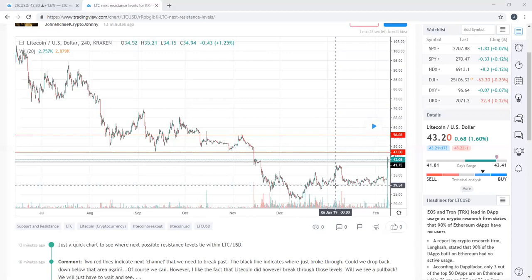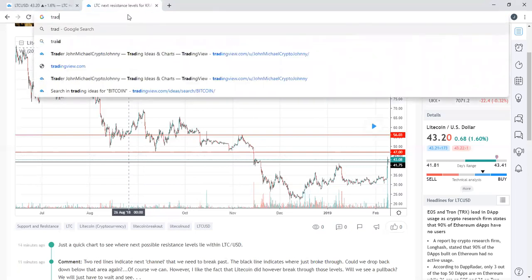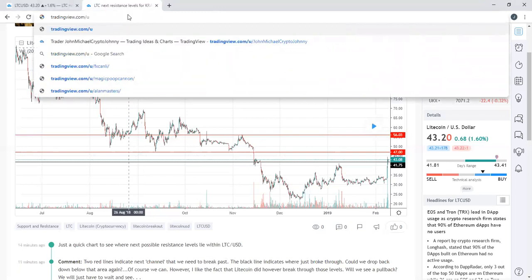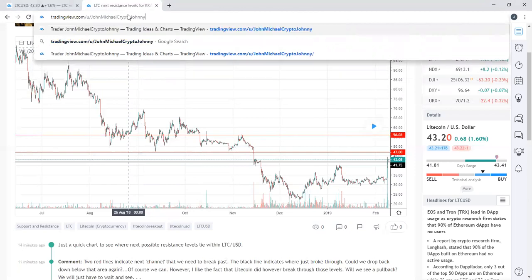So, like I said, it's not investment advice. This was just kind of an idea to show you the charts. I didn't mark it up like crazy. So if you want to take a look at it yourself and screenshot this, do what you want with it. Be my guest, go for it. Or you can just head over to my chart, which is tradingview.com/u/JohnMichaelCryptoJohnny. And you'll be able to pull any of the charts up that you want on there.